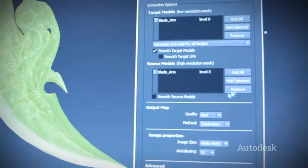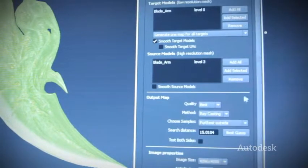Mudbox is really efficient in outputting texture maps such as the AO map. It's a lot more efficient than other programs that we have available. And Mudbox's workflow is really nice because I can put in a mesh that doesn't have to be perfectly clean and output really nice maps quickly.